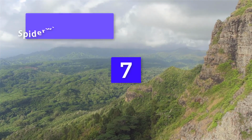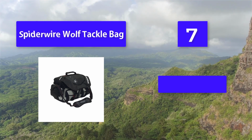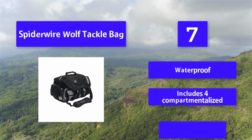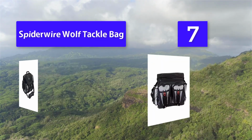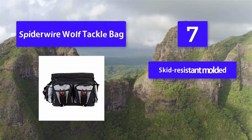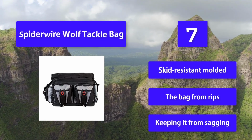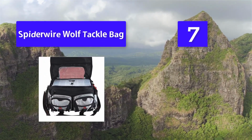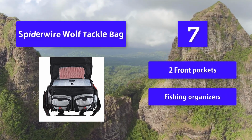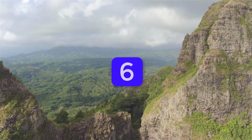Number 7. Spiderwire Wolf Tackle Bag. Added different equipment to withstand the harshness of the saltwater and air. One of the best saltwater tackle boxes on the market is the Spiderwire Wolf Tackle Bag. The Wolf Tackle Box is constructed of denier polyester with PVC backing for durability and toughness. Waterproof. Includes 4 compartmentalized organizing fishing tackle. Skid-resistant molded base. Protects the bag from rips, keeping it from sagging. 2 front pockets. Fishing organizers. Padded shoulder strap.